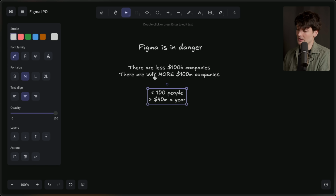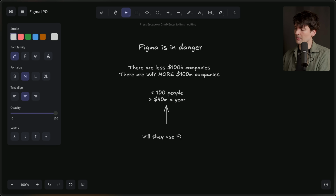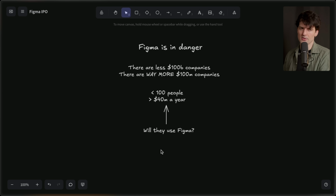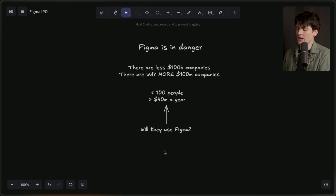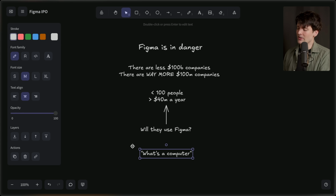I'm assuming Figma sees the possibility of this as well. Now there's a question. If this does happen, will they use Figma? Will this new surge of these smaller companies be Figma users? Or are they going to use all these new tools and solutions? Are they just going to AI generate the design and not even bother opening Figma? Are we going to end up with the "what's a computer" moment? Are we going to have this generational shift where something as familiar as Figma is to us just isn't for the next generation of founders, of engineers, of designers, of companies?